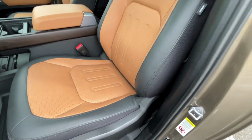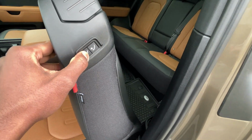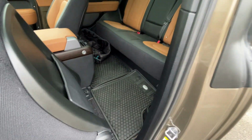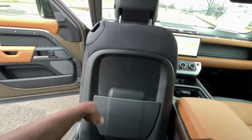And then if you want to get to the back, pull this up here, and then we can slide the seat up. And then we can just step back on in there. So I'm going to demonstrate how much room is back there. Just going to hop in here, and y'all just bear with me, please. Then we just hit that button.